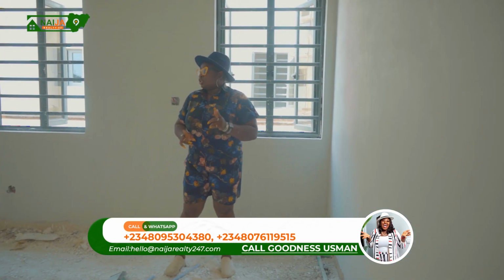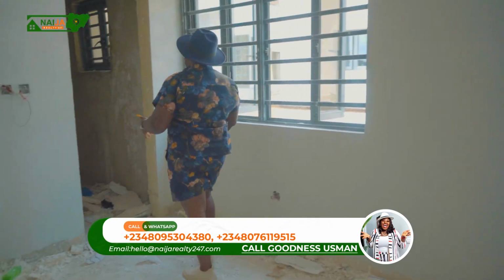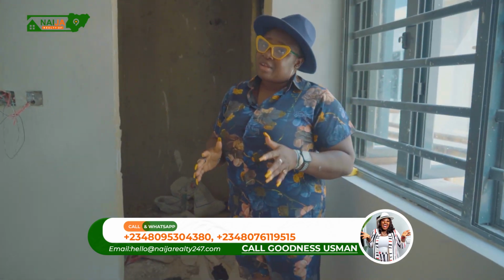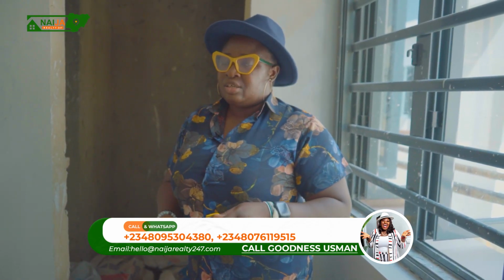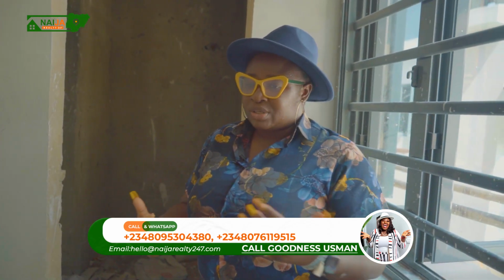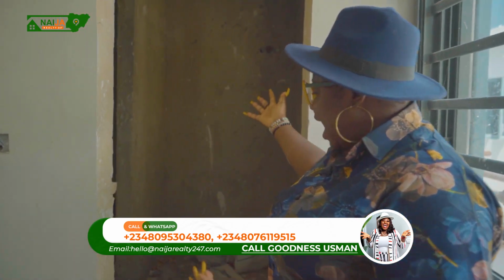Now, let's see the toilet and the bathroom and also the space. Remember, this is still under construction and work is going on as it is. Now, this is an off-plan project, and it's best I showcase it to you guys at this stage before it gets to the finishing level. Don't forget, these units are already bought by some people, and of course, you can join the set of investors here. So, the toilet and the bathroom. Look at the size of the toilet and the bathroom.